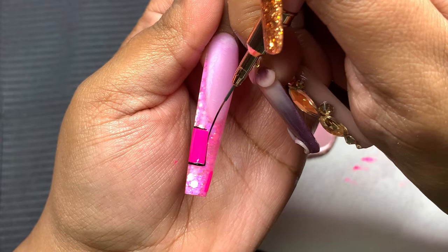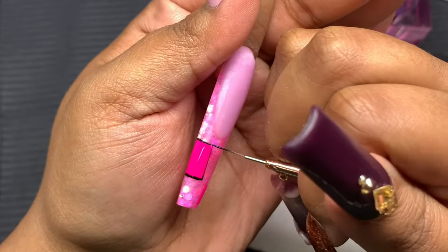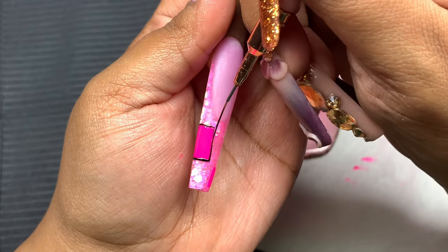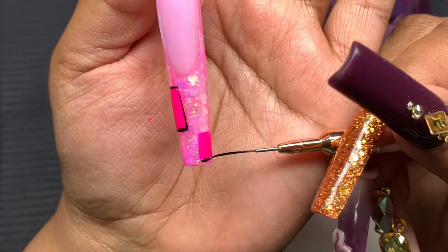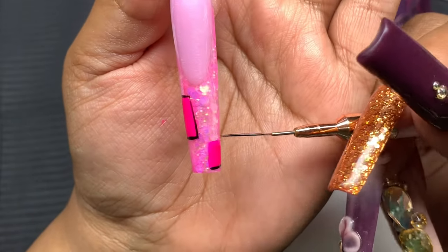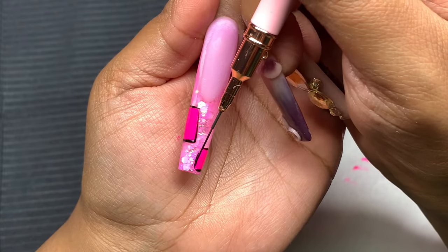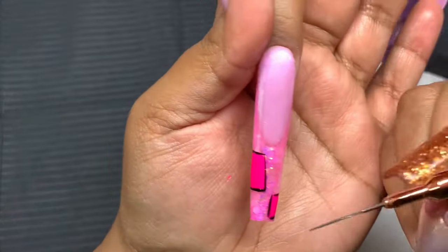It looks beautiful, you guys. I loved it. I really did. I love making this design. It was so easy to do, so beautiful, so pink, it was so beautiful, you guys. So I really hope you guys enjoy it. I really hope you guys love it. But yeah, you guys, we're gonna go ahead and do that.